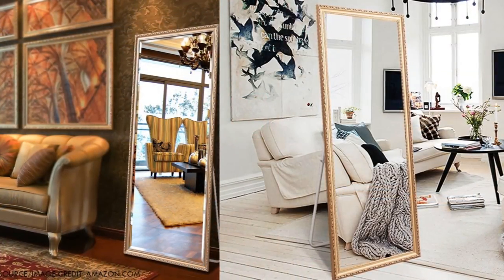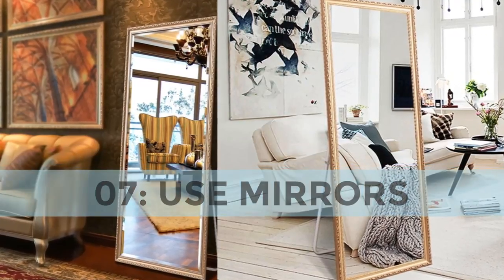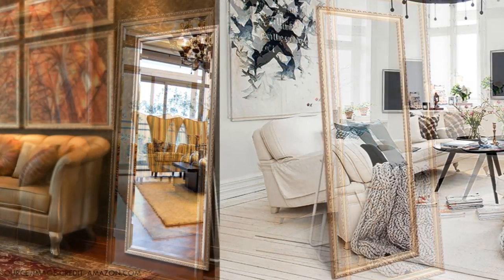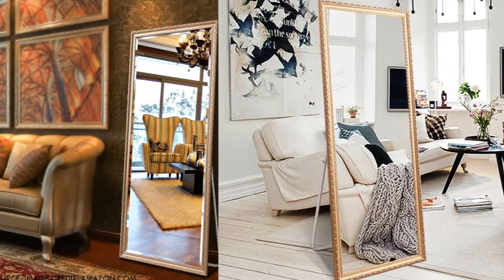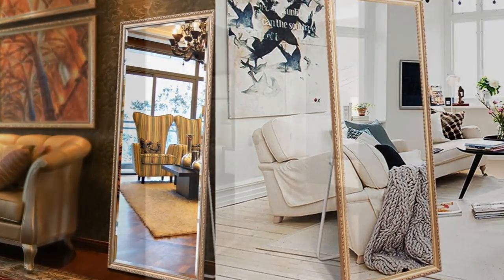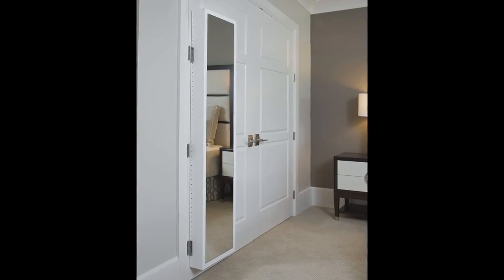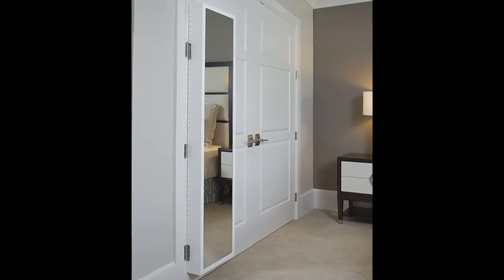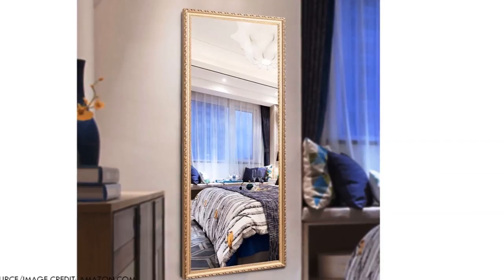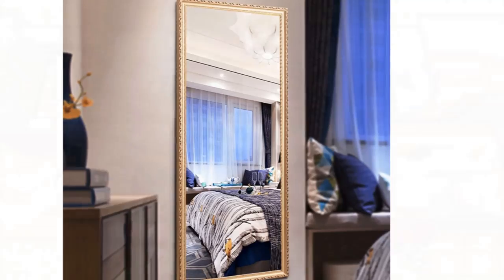Number 7, the mirror reflection. Mirrors are cheap and easy room expanders to use in any tiny space. Mirrors help dissolve the room boundaries and reflect light, making a tiny space appear bigger and spacious. If you don't have the room for a floor mirror to sit, you can hang a large mirror on the wall or do a gallery wall of mirrors to create some depth and visual interest.